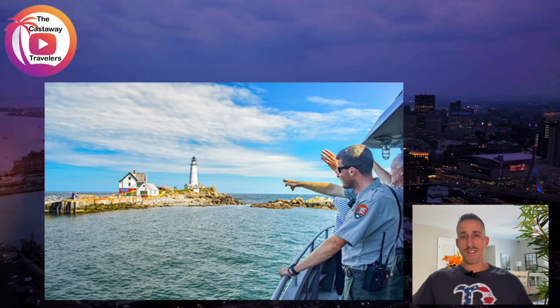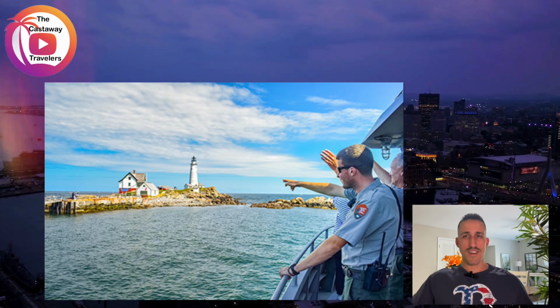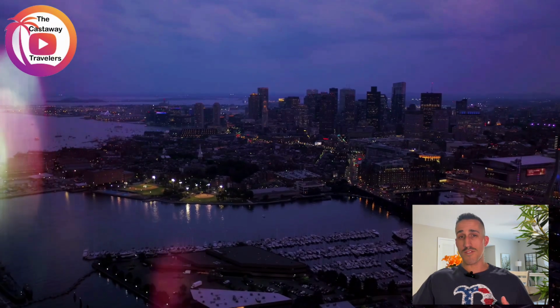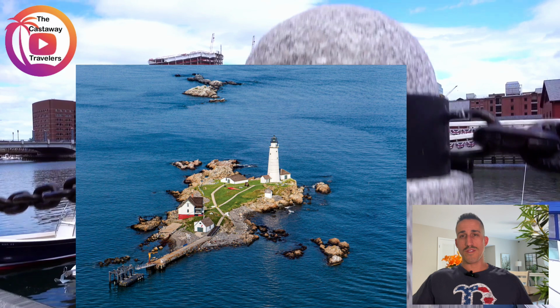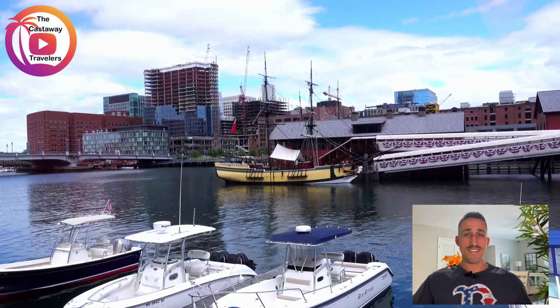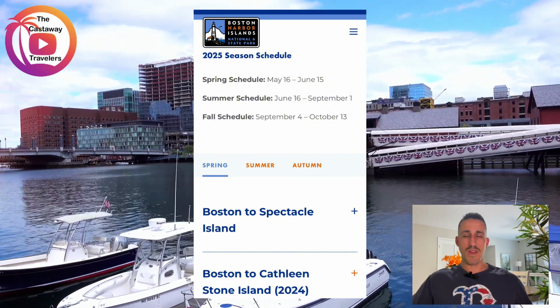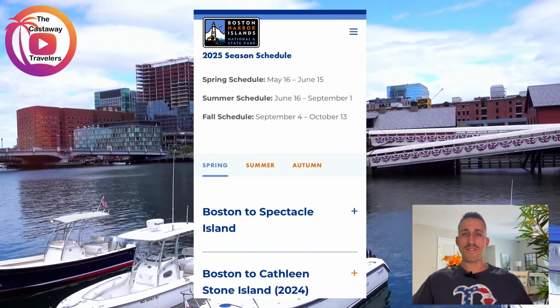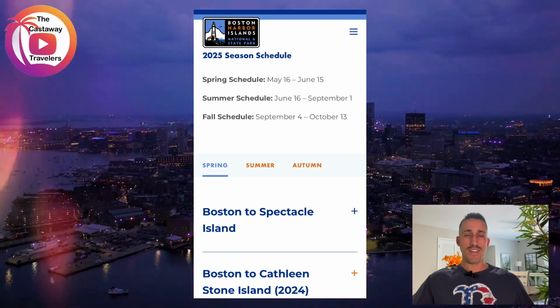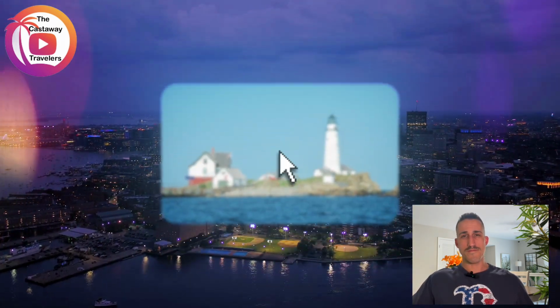You can explore Spectacle Island while you're out there for the different beaches as well as the panoramic skyline hikes, or you can head over to Little Brewster Island to tour the oldest continuously operating lighthouse in the United States. This is Boston Light, and it's been here since 1716. One pro tip I do have is to book those lighthouse tours early. They fill up fast, and they're due to the limited ferry schedules.